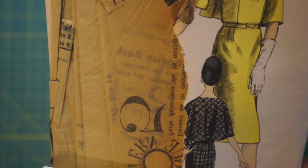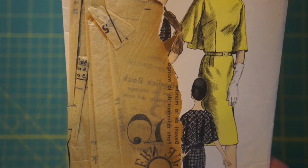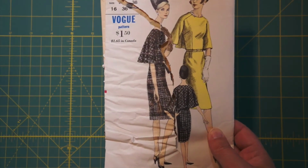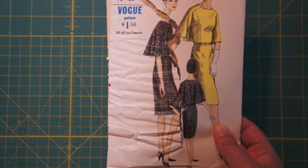So this one I bought, as I said, at an antique fair or antique market, so I don't even know at this point if it has all its pieces. I haven't checked it. So I'm hoping it does, because this would be a crazy make. This would be a crazy thing to do, and who doesn't want their own cape attached to their dress?